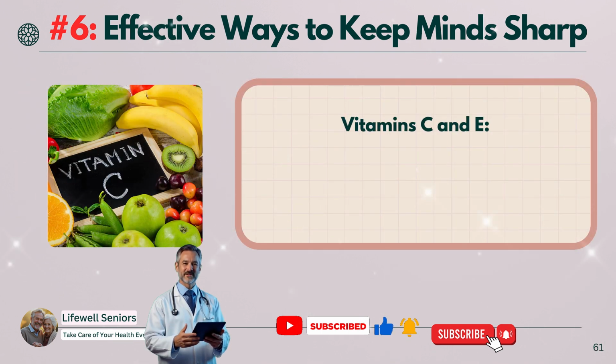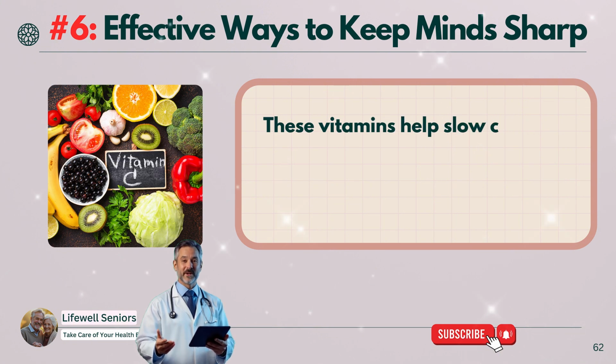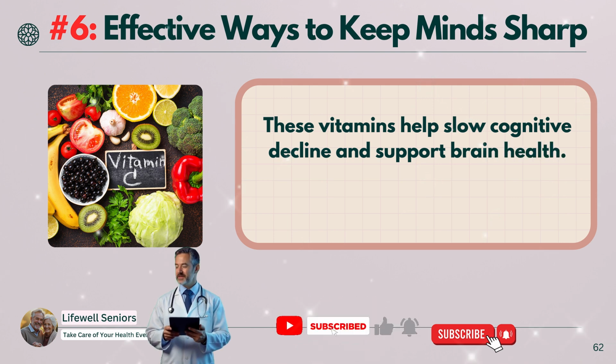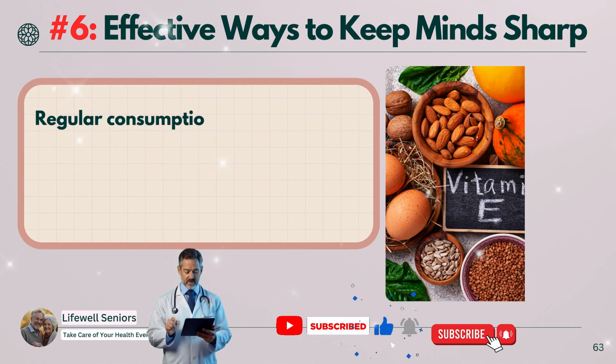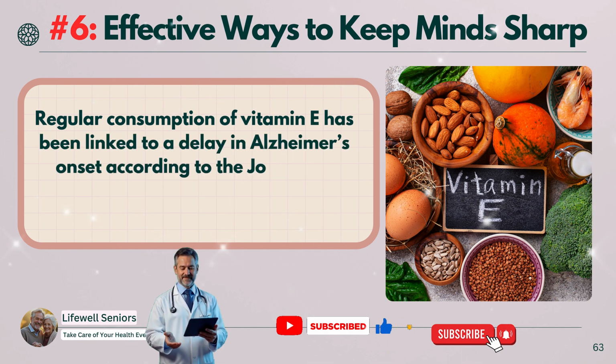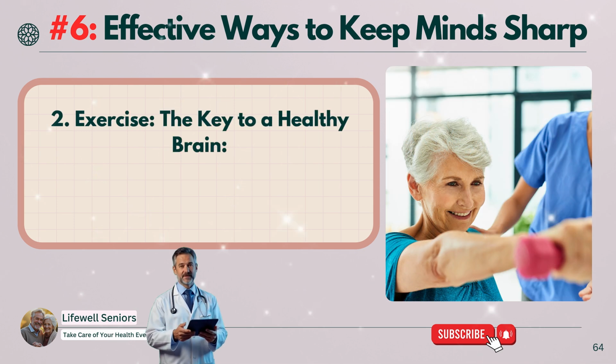These vitamins, found in citrus fruits, nuts, and seeds, help support cognitive health and slow age-related decline. A study in the Journal of Alzheimer's Disease found that regular consumption of vitamin E could help delay the onset of Alzheimer's in patients. Physical activity isn't just good for the body, it's great for the brain too.